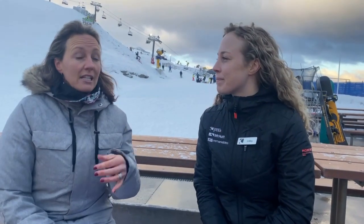Nice. So what kind of facilities can people expect at the Remarkables? Yeah, so at the Remarkables we have 2 high-speed 6-seater chairlifts, we have 2 4-seater chairlifts and 4 conveyor magic carpets. 2 of them have covered galleries, which are great for learners on those snowy days so they can stay warm inside while they're getting up the slopes.